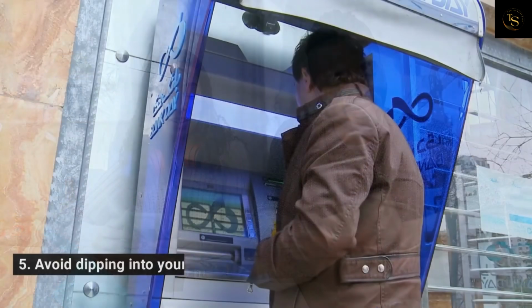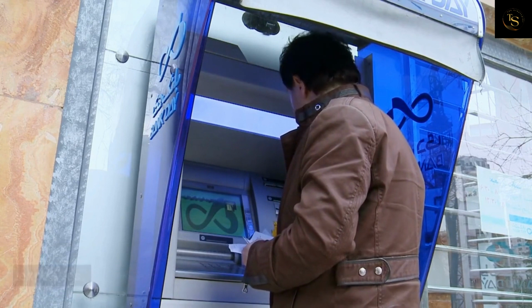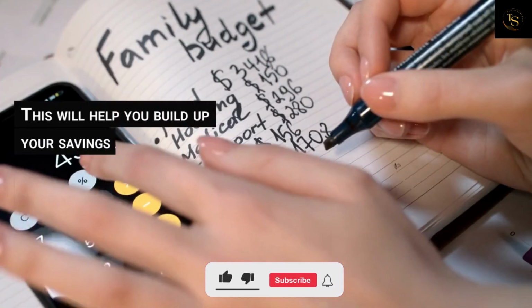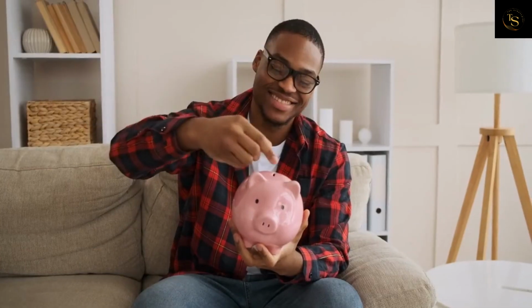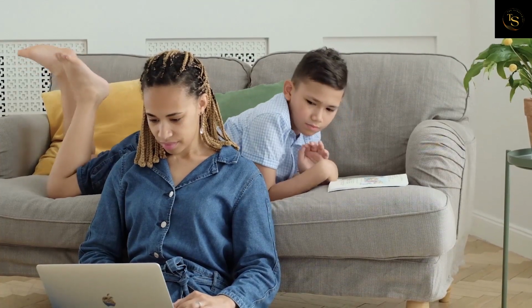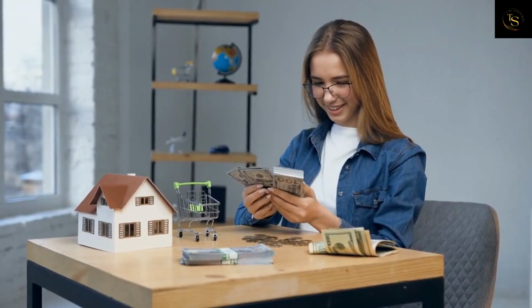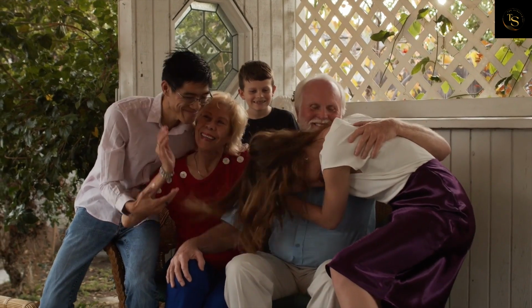5. Avoid dipping into your emergency fund for non-emergency expenses. This will help you build up your savings and be prepared for unexpected expenses when they arise. Having an emergency fund can provide peace of mind and financial security as a single parent. It's essential to have a safety net in case of unexpected expenses and to ensure that you and your family are taken care of.